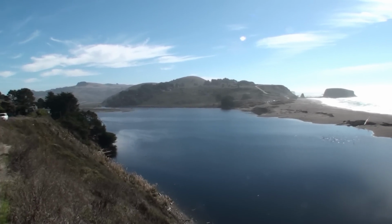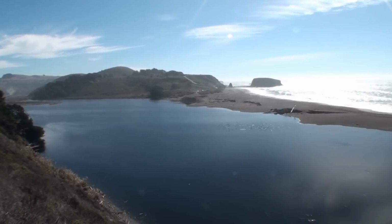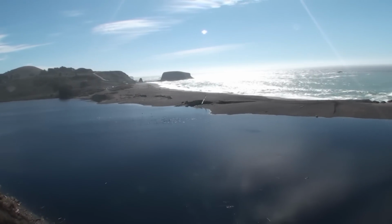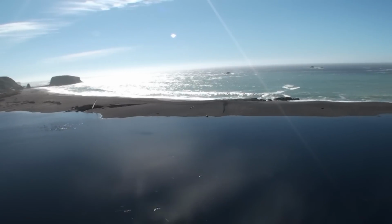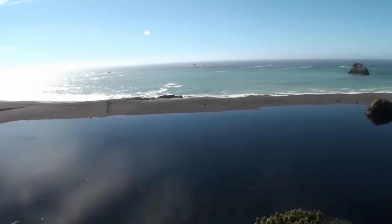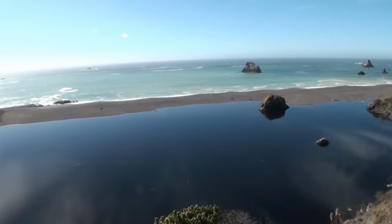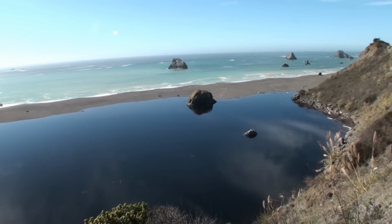This is the spot where the Russian River empties into the Pacific Ocean. And much to my surprise, today it must be low tide or something, but the river doesn't seem to be emptying into the ocean at all, and there's no seals, which there normally are. You can see as I pan the camera across, the beach actually stretches all the way down, and it looks like the river just kind of is creating a pool of sorts.